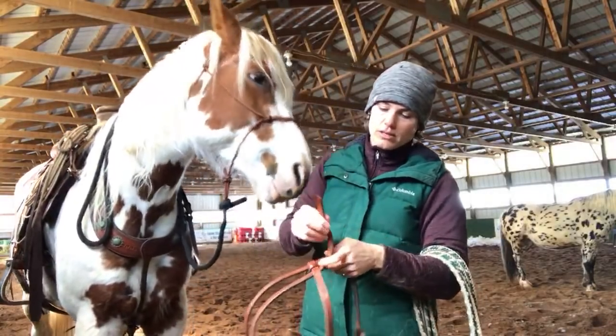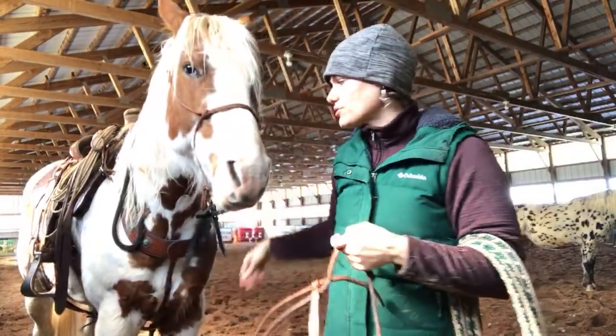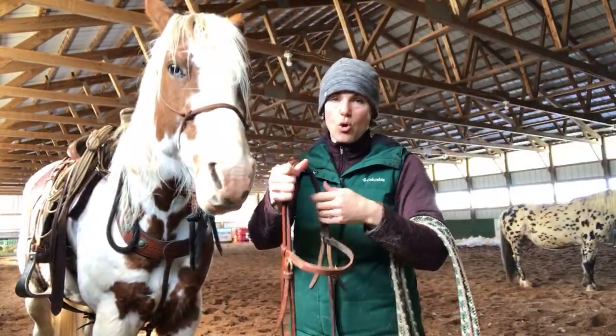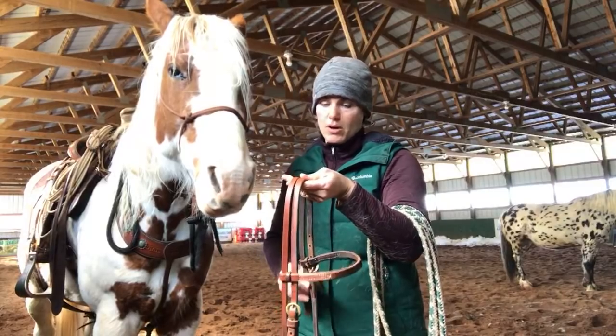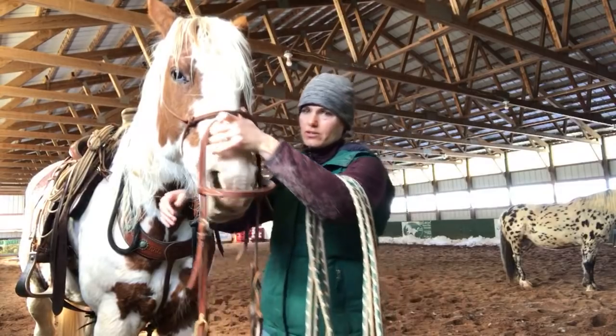So I always loosen it up and make sure that I've got plenty of space, because I would rather it go on too big than go on too small, because otherwise you're squashing their ears. It's just in there, it's getting pulled on too much. I don't like to do that.